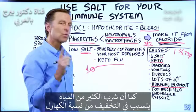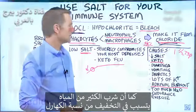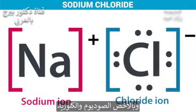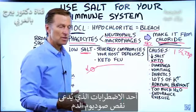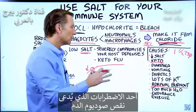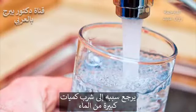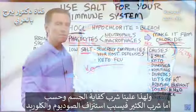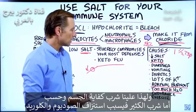If you drink too much water, you will dilute the body's electrolytes, specifically sodium chloride. Now, there's a condition called hyponatremia, which is low sodium in your blood, which usually comes from just drinking like gallons of water. So you want to drink enough, but just realize if you drink too much, you're going to deplete your sodium and even chlorides as well.